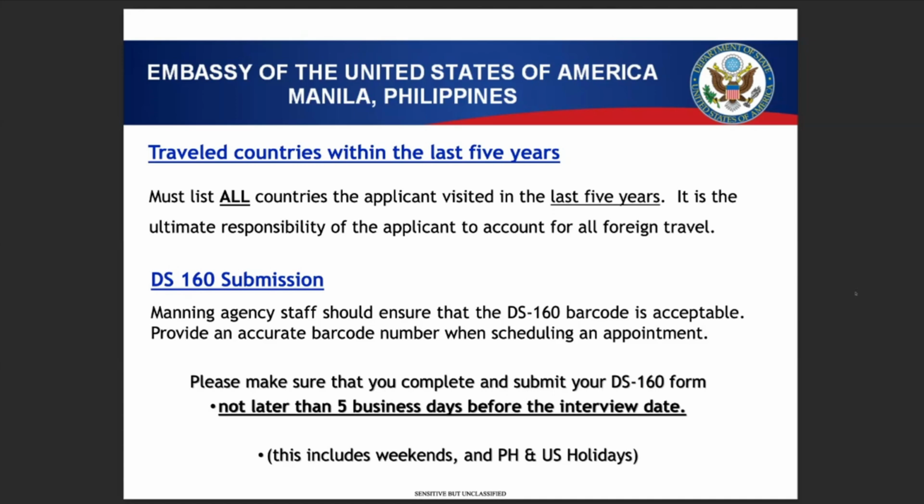So now, what will happen if you do not submit or complete your application form accurately and completely? The result of this is that your applicant will be turned away, the application will be returned to you, and you will be asked to reschedule your seafarer's appointment and or resubmit the SeaVRP applications.